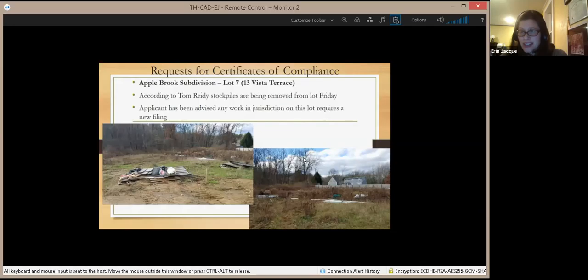This is saying we're closing out the order of conditions, and anybody who wants to do anything there is going to have to refile. Somebody could build a house here without encroaching on the 100-foot buffer zone. The lot is large enough.